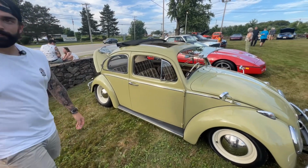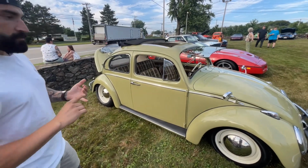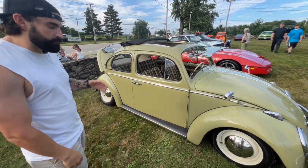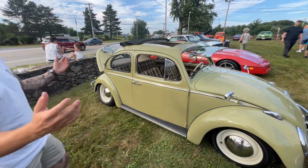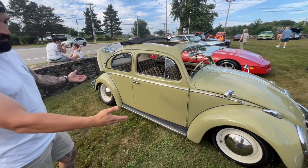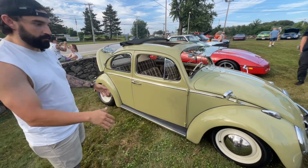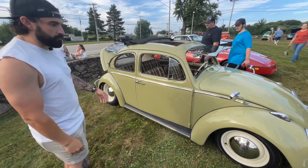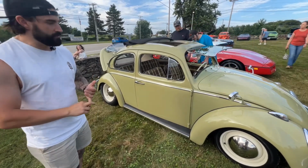So what kind of shape was it in when you brought it up? When we brought it up, most of the metal work was done. It was in primer, almost ready to be painted. Okay, so minimal metal work. So we basically stripped it down, rolled the thing over. We Rhino-lined the bottom. The lowering kit already came on, so it's already low. This is where it was at. Okay. Full body work, full interior work. They just refreshed the motor.